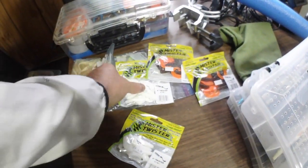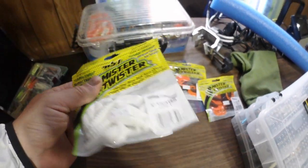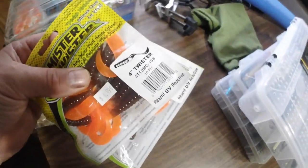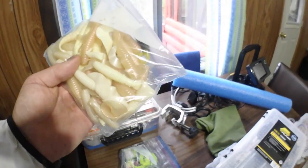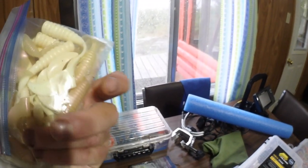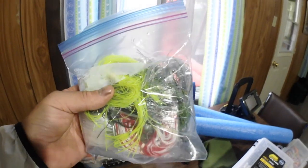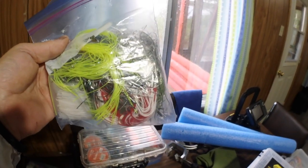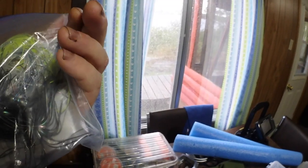You can't go wrong with white, so I grabbed a couple of bags of white 4-inch twister tails, and these brown and orange ones, always a good one. These larger grubs we use to tip our spoons and spinnerbaits with, so I always have a bag of those just in case. Silicone skirts, in case we need to replace the skirts on our spinnerbaits, and I like to tip my weedless spoons quite often with a silicone skirt.